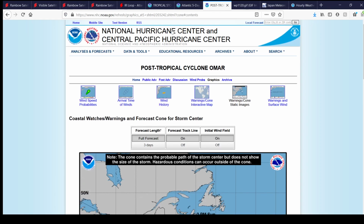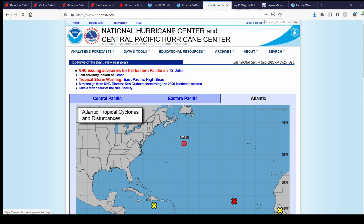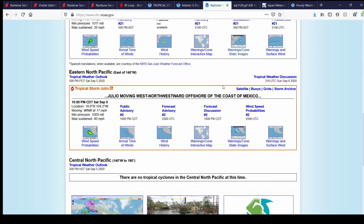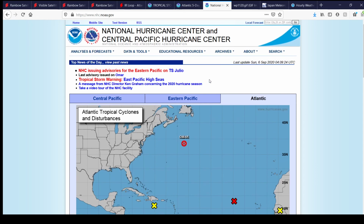Also, lastly, here's the National Hurricane Center. Type up nhc.noaa.gov, and on the correct page, like I said with the National Weather Service, when you see all this good information right in front of your fingertips, that's when you know you're on the National Hurricane Center. And the link, of course, is on the top of your screen.